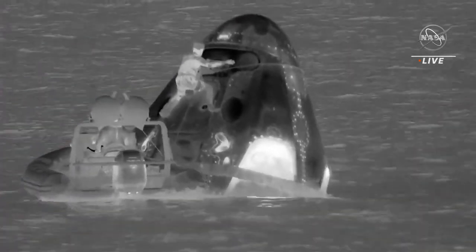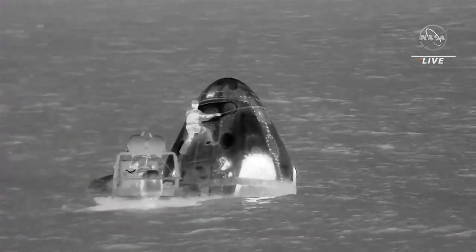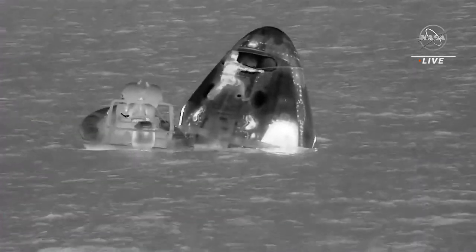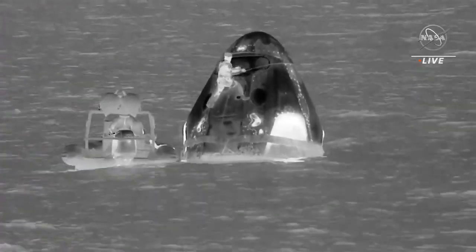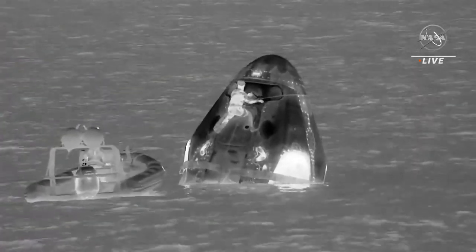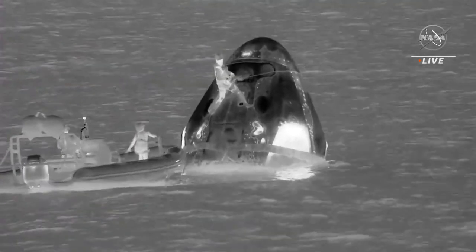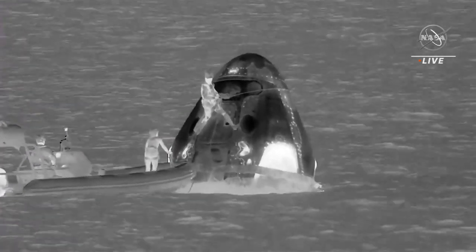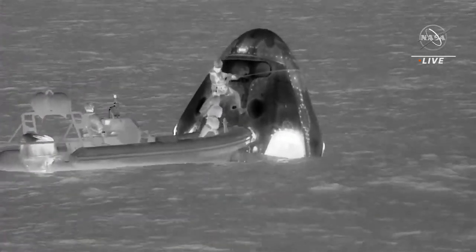You can see some of the features of the Dragon capsule as the recovery forces outfit it with the rigging necessary to bring it onto recovery vessel Megan. Some of the circles you see in front of the individual that's on the Dragon capsule, that's where those parachutes were deployed from. Above that is the nose cone, which is, of course, closed prior to re-entry. It was open through the duration of most of the flight of Dragon to and from the International Space Station.